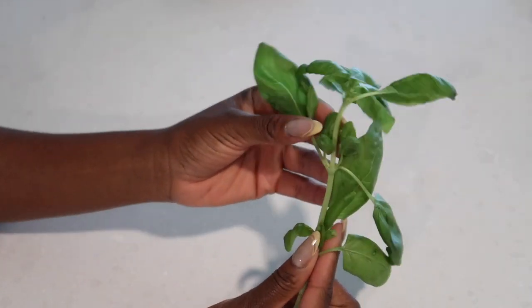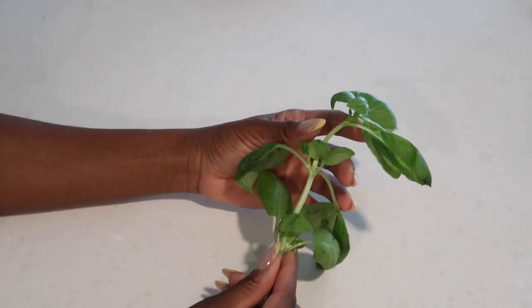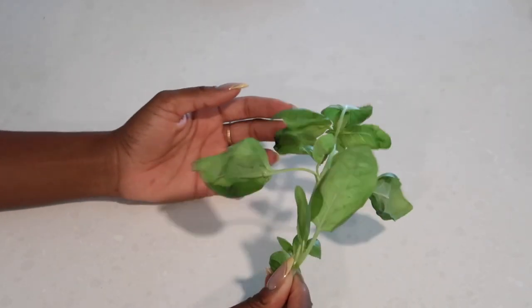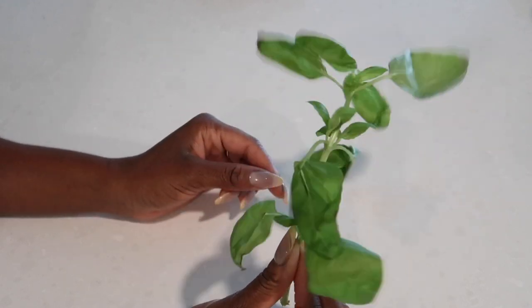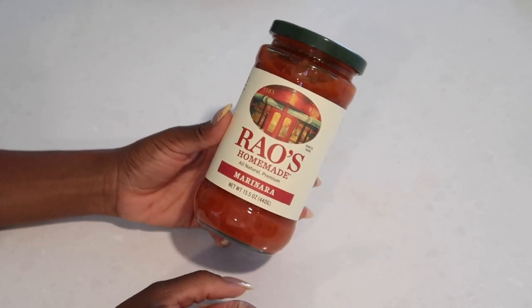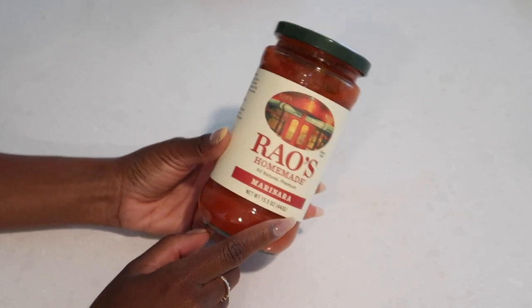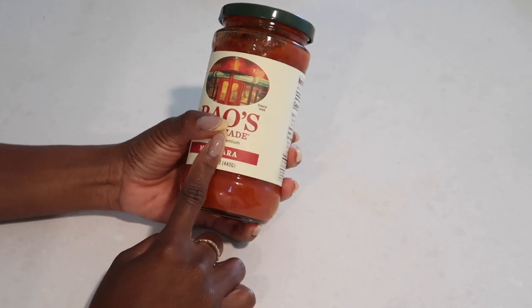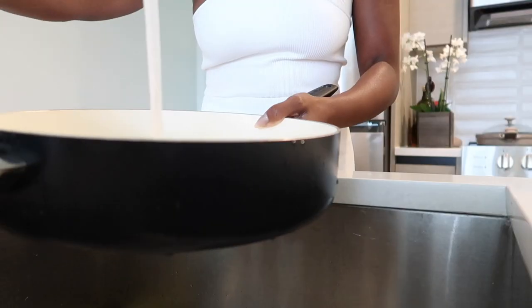I'm just going to be adding some fresh basil because I love basil in my pasta. Oh, I love this herb so much. It's so yum. I'm gonna use a good amount of it. And my favorite pasta sauce at the moment is the Rao's marinara sauce. So it's gonna be a very simple pasta dish, but one of my favorites. So yeah, let's get started on cooking.